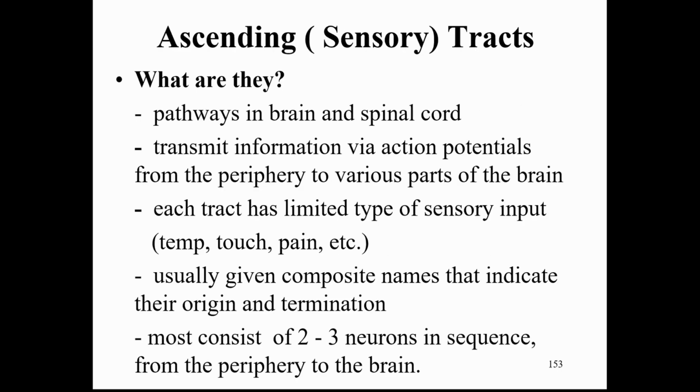So we have two tracts, ascending and descending tracts. These are pathways in our spinal cord, and they transmit information via action potentials, which will be discussed in your lecture, from the periphery to various parts of the brain. Each tract has a limited type of sensory input, meaning it is like a wire that cannot carry all signals. They are usually given composite names that indicate their origin and termination, where they start and where they end. Most consist of 2 to 3 neurons in sequence from the periphery to the brain.